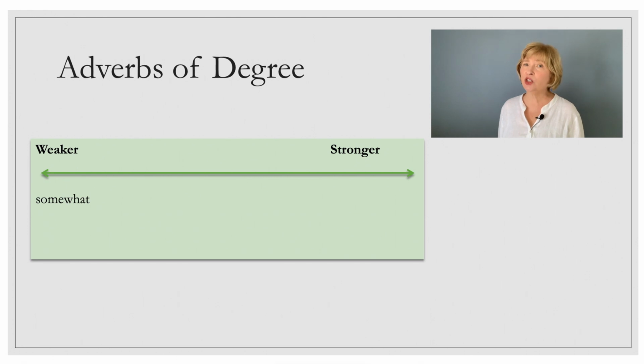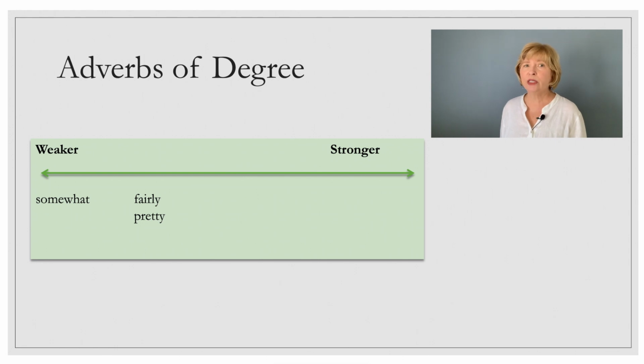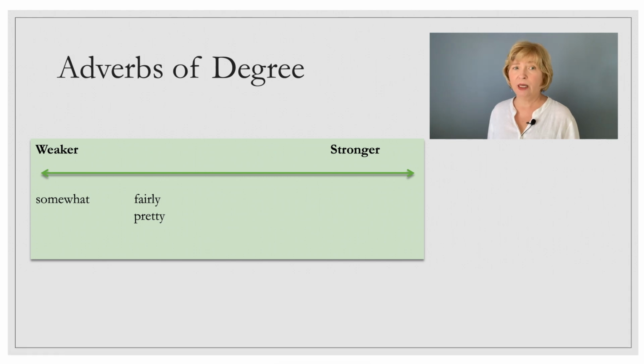Moving to something a little bit stronger, you might use fairly or pretty. If you took a test and it was maybe a little bit difficult, but not so much, you might say, that test was fairly easy, not too hard, not very easy either. Or you could say, I'm pretty sure I passed that test. Don't get confused with pretty. I know that's an adjective that means someone is attractive, but it's also an adverb that means a little more than somewhat. Now, if we want to say something a little bit stronger, we might use really, or very, or so, or even quite.